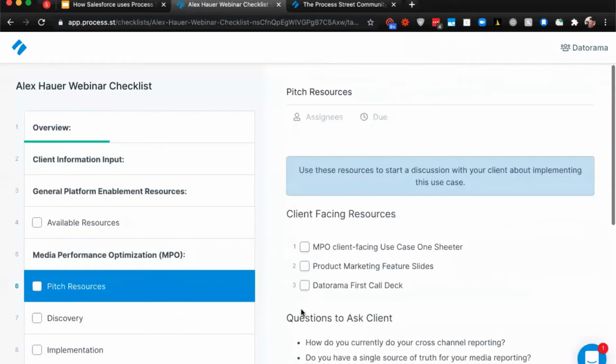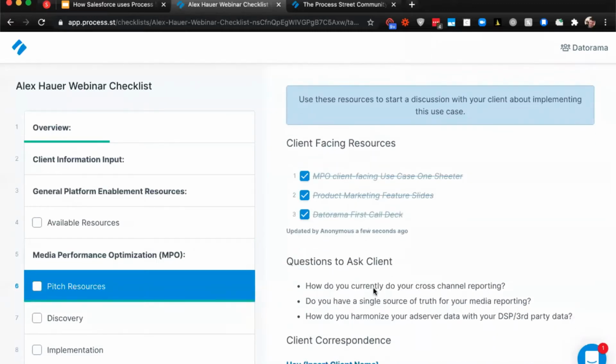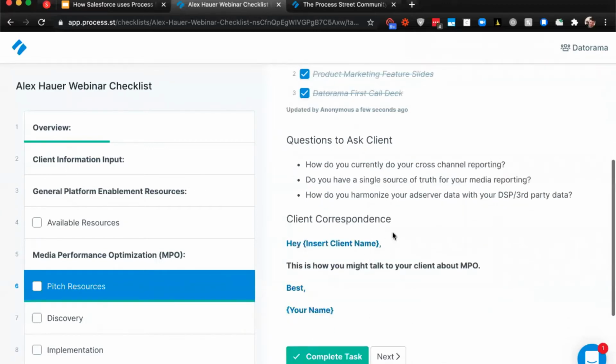I can go through and I can note all of the things that I've sent to a client. So I've sent them the one-sheeter, I've sent them the slides, and I've gone through our first call deck. I have questions that I can ask that have been proven to show the best results. And I can even templatize client correspondences to ensure we're servicing the client in an efficient manner.